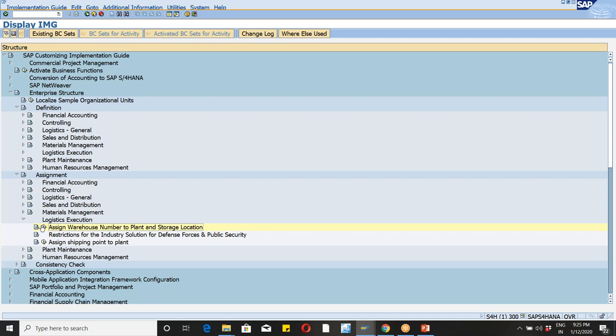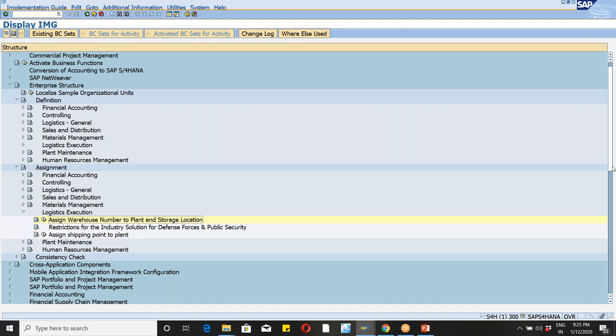Of the basic settings for the system landscape and for the data transfer, ideally data transfer we will not be using much, because this will be used only whenever we are using decentralized versions. But as we are using an embedded system, this node is not that much use for us. So now coming to the first.